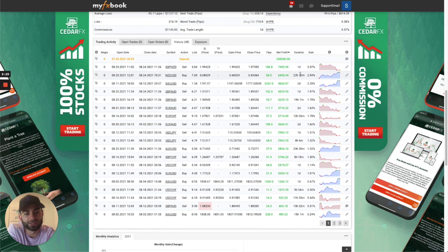Let's go over to the winners here. So you can see his winners have a much longer duration. We've got 1 day, 22 hours, 2 days, 1 day, 19 hours, 2 days.